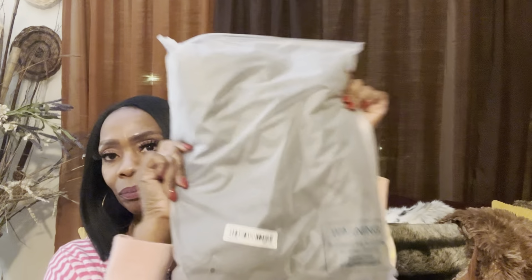So, okay, y'all, let me leave my hair alone. All right, so I want to keep going, but I think I'm gonna show one more thing, and then that'll be it.